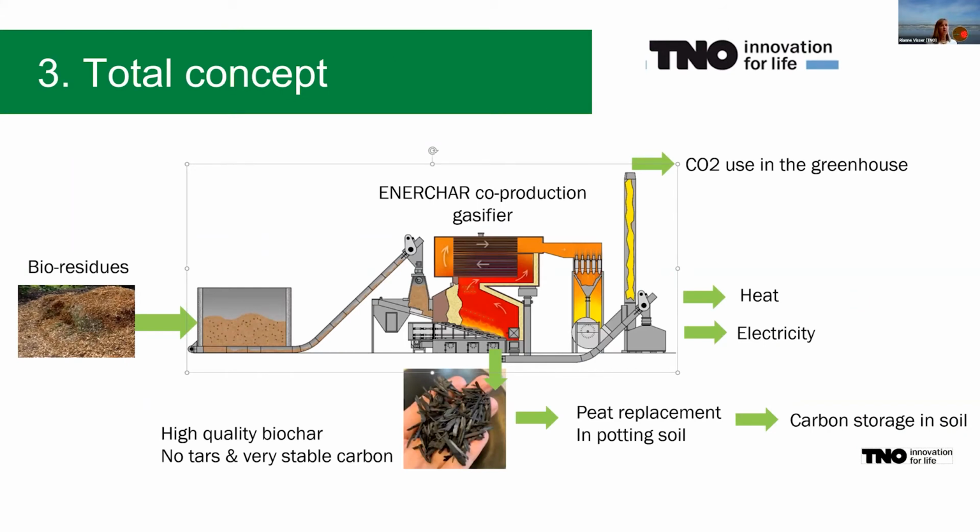And the total concept that we foresee for now for entering the markets is this NHR concept with the co-production of bioenergy and biochar. So you have some bioresidues. This could be wood clippings, or they could be food residues if they're somehow a bit woody and fibrous. It enters the reactor, then it is gasified, and the gas will travel to the top. You follow the arrows, and there you have the heat exchangers where you can make heat, and if it's bigger, also electricity. From the chimney, you could take the CO2, which you have to clean. It could go to the greenhouse, or it could go to storage as carbon storage.